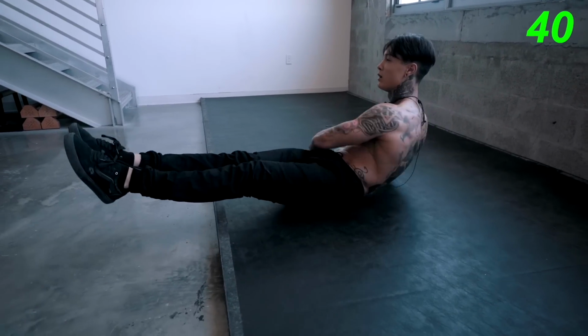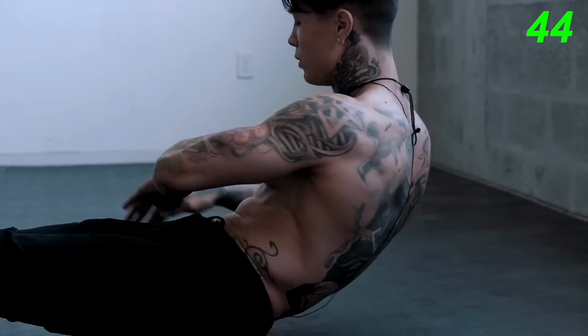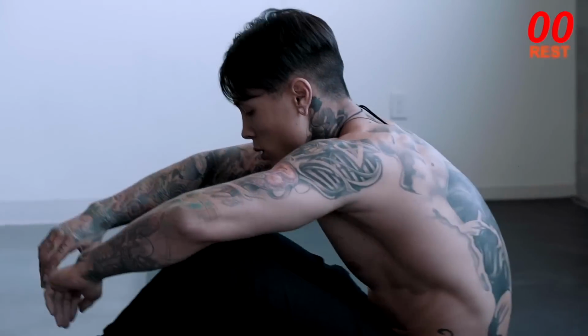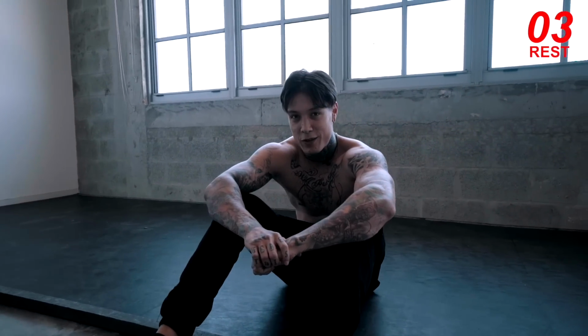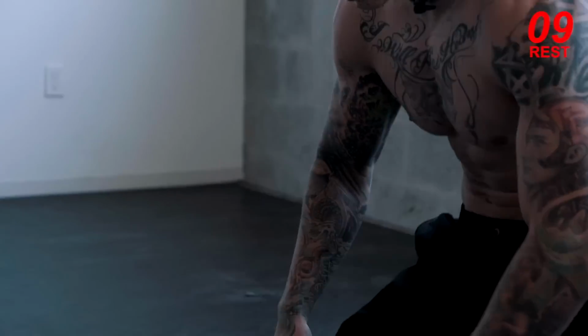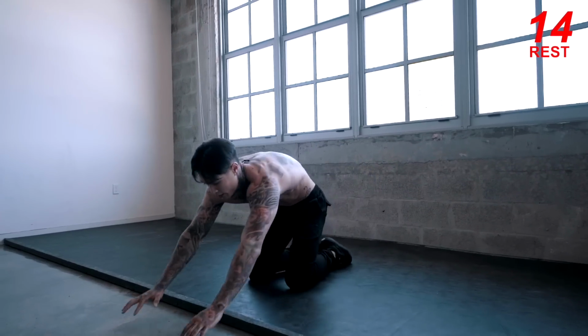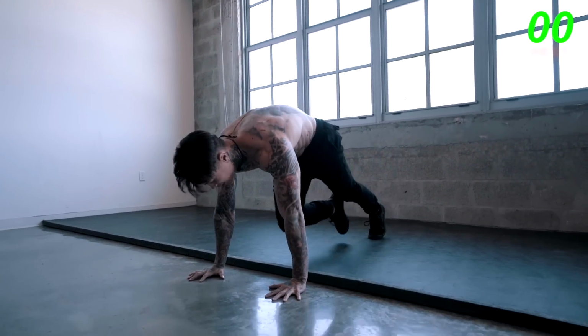Here we go, almost there. 3, 2, 1. Whew. All right, so we're starting to get that heart rate up. Let's switch the angles and positions. We're gonna go into mountain climber position. Get ready. If you need to take a breath, go for it, but don't stop. Let's go, full intensity.